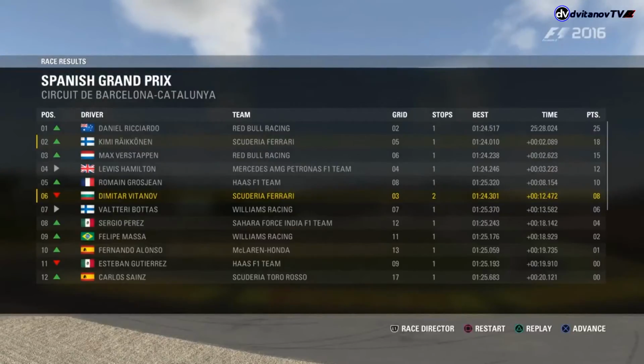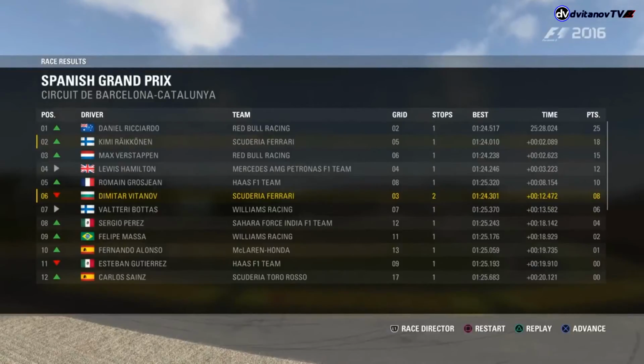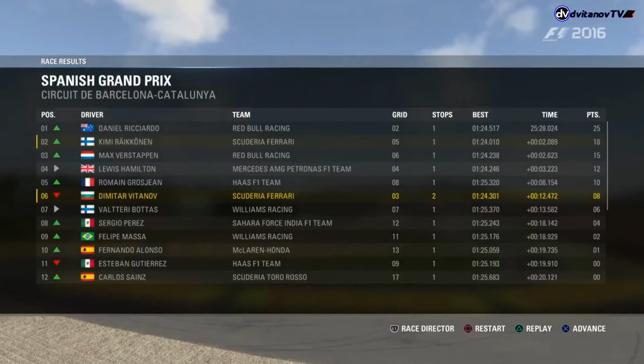That was a very disappointing race, at least from our point of view. Daniel Ricciardo won the race starting from the front row after being last, having broken his front wing on lap 1. Kimi Raikkonen, our teammate, was on the podium, and Max Verstappen, the other Red Bull, finished the podium. So yeah, guys, that's been the Spanish Grand Prix for the 5th episode of my F1 2016 career mode.